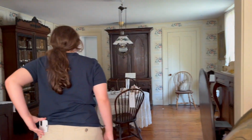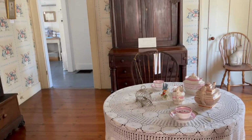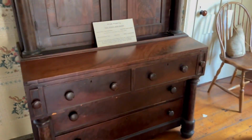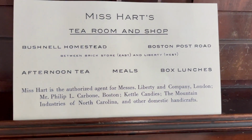This part of the house was built in the later 1800s. But where you are now was, look at the little sign over there. This is Hart's tea room. This was a tea room. And during that time, women's vote meetings were held here. So this was a gathering place for people supporting the women's vote.